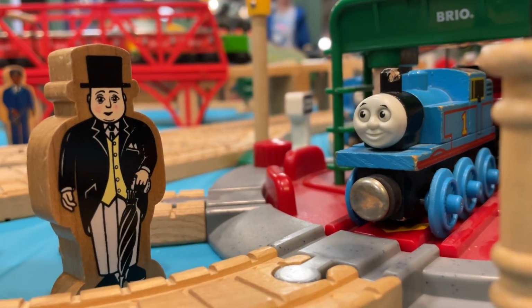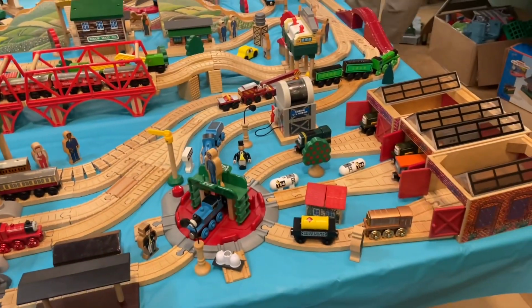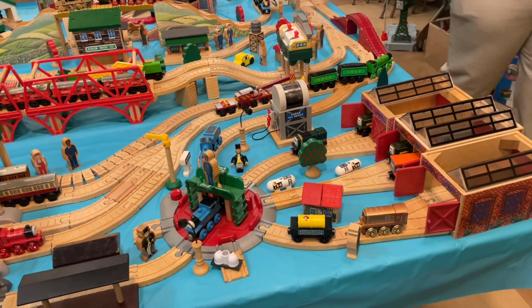Alrighty, so if we start off, we can see we have the 1992 Thomas and the Sir Topham Hatt at our custom-made wooden railway Vickerstown Diesel Works.